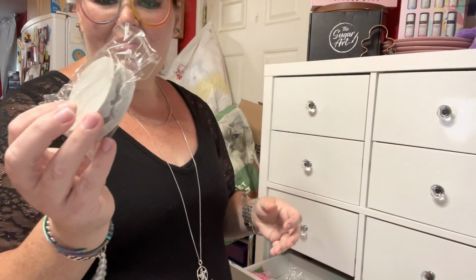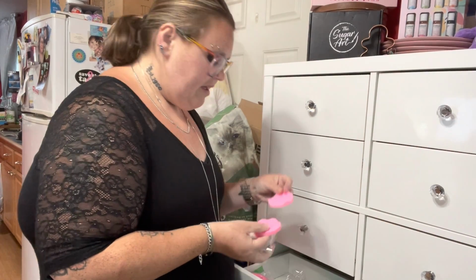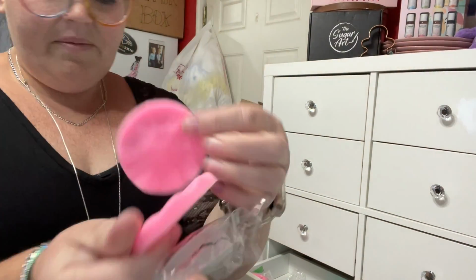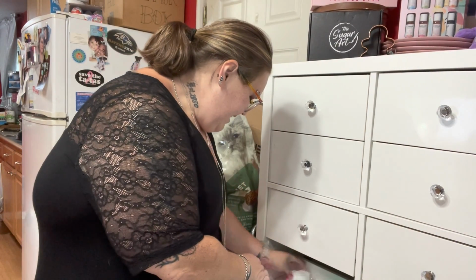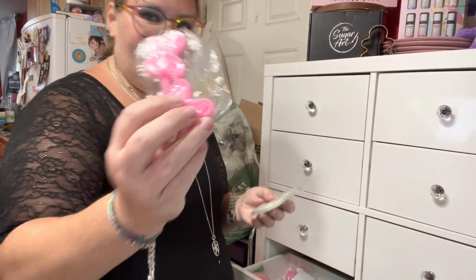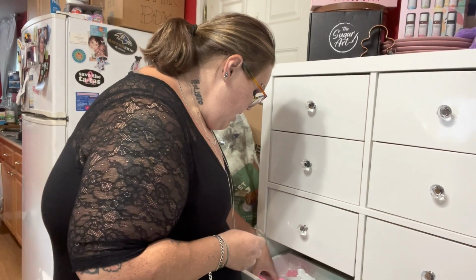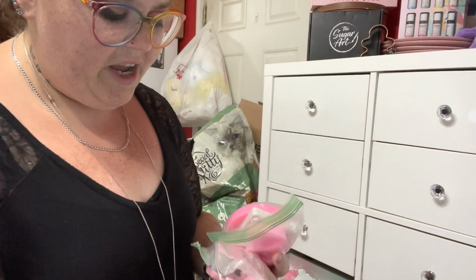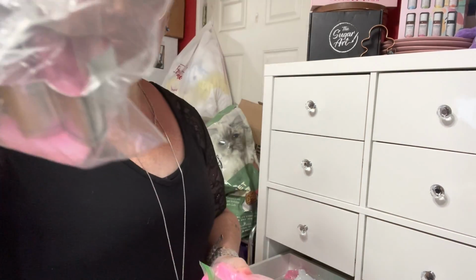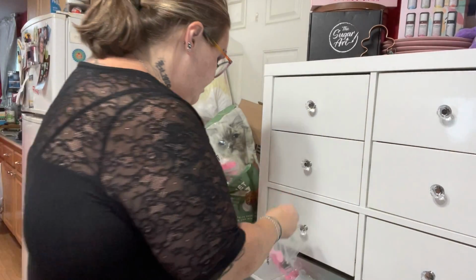Again, more veiners. Oops, another veiner. More veiners. Oh, this one's a butterfly one. I haven't used this one yet. I have used this. It's just little itty bitty flowers. That is trash. And then I have some of the cutters with the veiners.